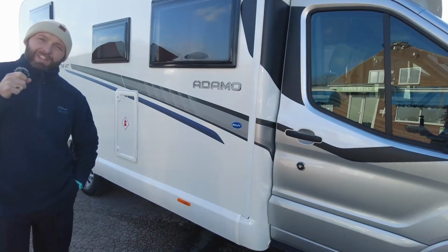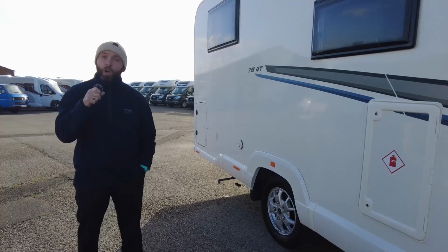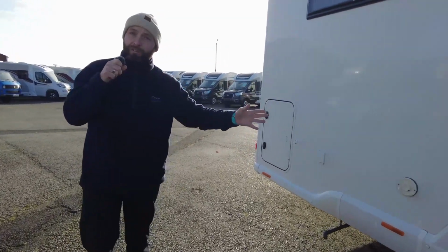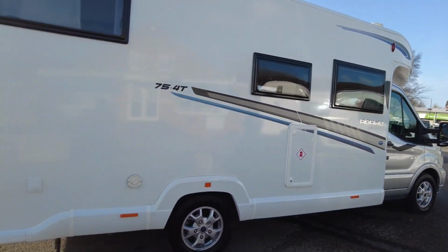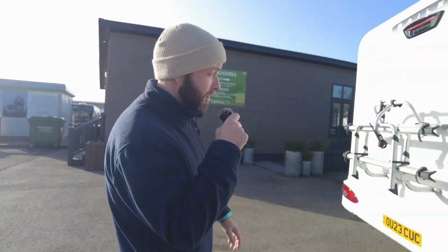Now, I think these are a really good layout of van. So you've got a twin bed at the back, and you've also got a large lounge that then creates another bed at the front as well. It's 4 travelling, 4 sleeping, and the extra 2 travelling seats, when I show you inside, they're hidden below the sofa, so you get a really massive lounge compared to a lot of other 4 travelling vans.